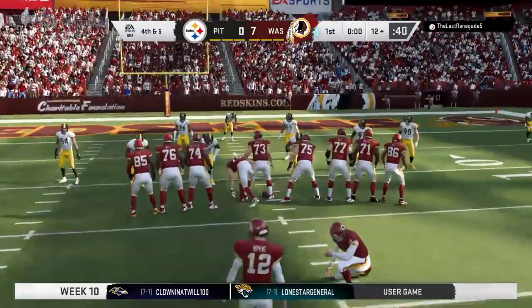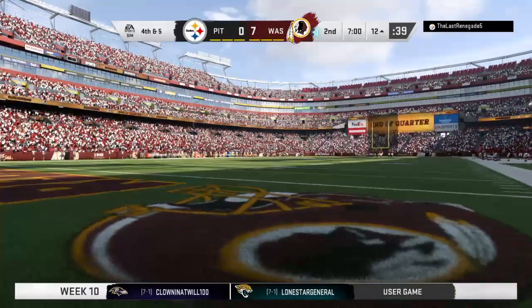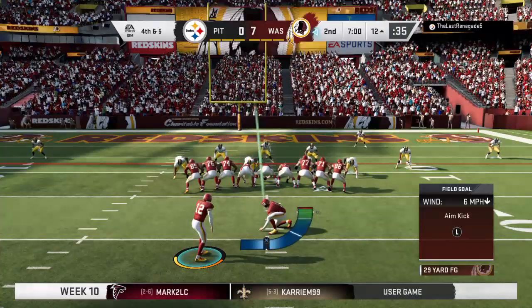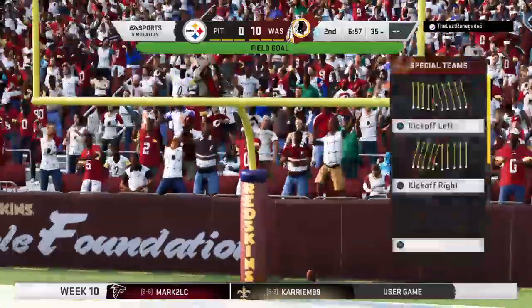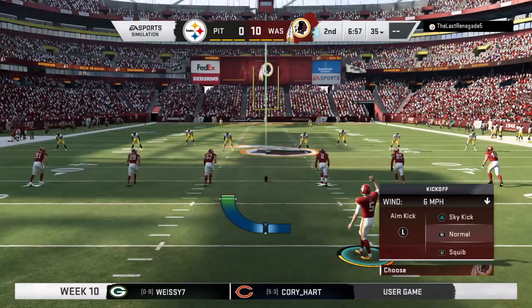So now on 4th down, the Redskins will hand things over to their kicker, Dustin Hopkins. Second quarter now from our nation's capital, and it's the Redskins in possession of the football. They are, however, facing a 4th down situation. And Hopkins' kick is good. And the lead moves to 10-zip.